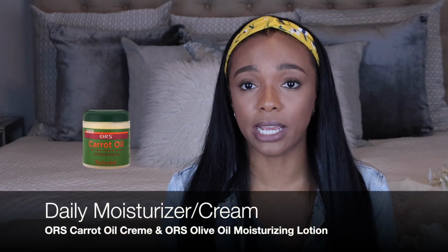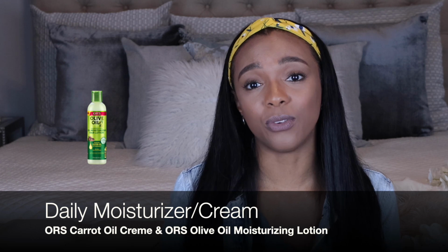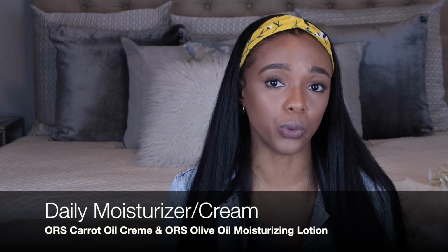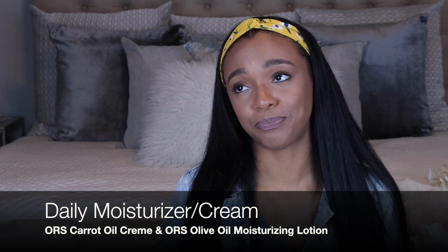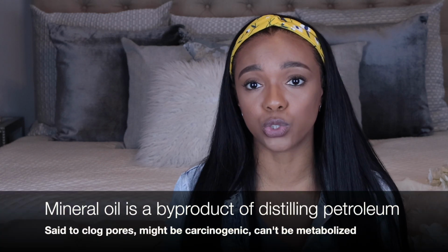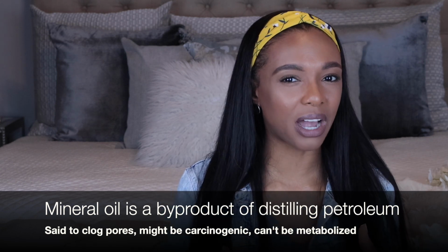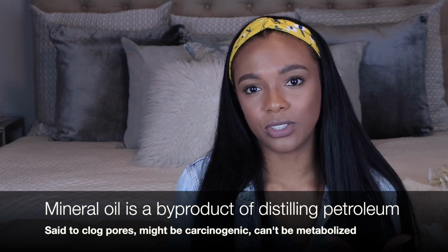And then for my cream, I really like the ORS carrot oil cream or olive oil moisturizing lotion. I have always been someone who pushed or suggested people to use the carrot oil cream because it was mineral oil and petroleum free. In the beauty community, a lot of people view petroleum and mineral oil as filler products. They're kind of frowned upon. I've always read that for the last few years.